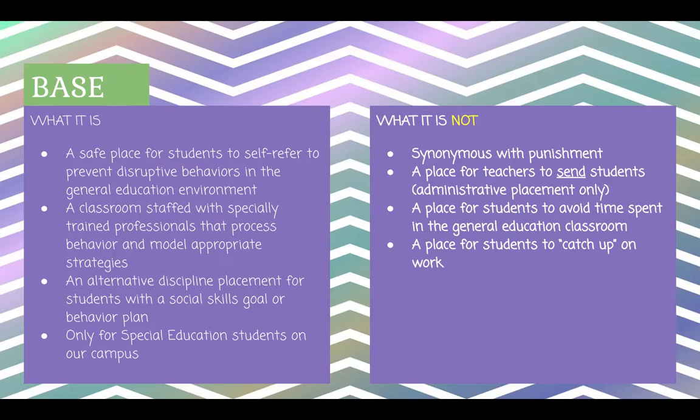All right, I said I would talk a little bit about BASE. For most of you, this is not anything new, but I want to explain a little bit more about what it is and how it's going to be utilized. What is it? It's a safe place for students to self-refer to prevent disruptive behaviors in the general education environment. A classroom is staffed with specially trained professionals that process behavior and model appropriate strategies. It's an alternate discipline placement for students with a social skills goal or behavior plan, and it's only for special education students on our campus. It's not for anyone else.